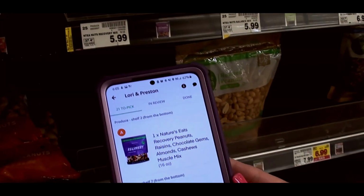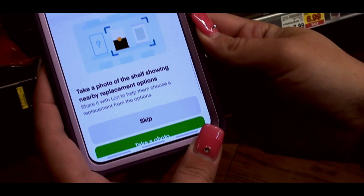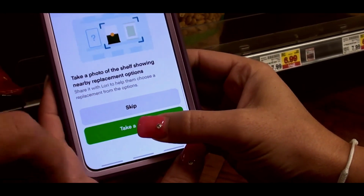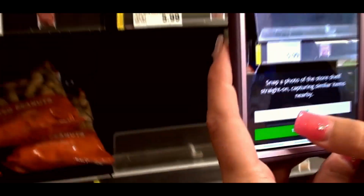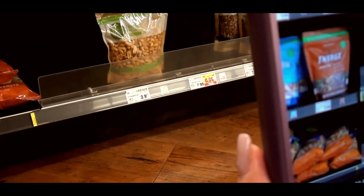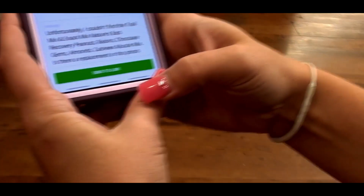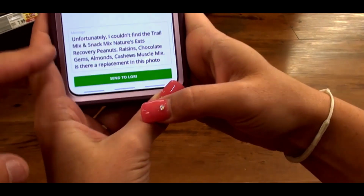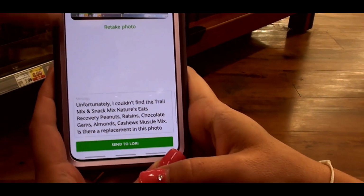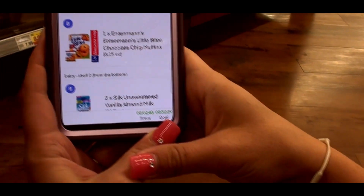So, select the item, scroll down and say can't find item. Okay, and if it gives you this option, I usually will go ahead and do this. Take the photo, and then I would stand back a little bit. Go back a little more so you can see the other things in there, like that. Take that. Then it automatically puts on here that you can't find that item. However, you've attached a photo, and you would like to see if she would like any of those items. So just hit send to Lori, and then it says good job. Now you're going to move on and wait for her response.